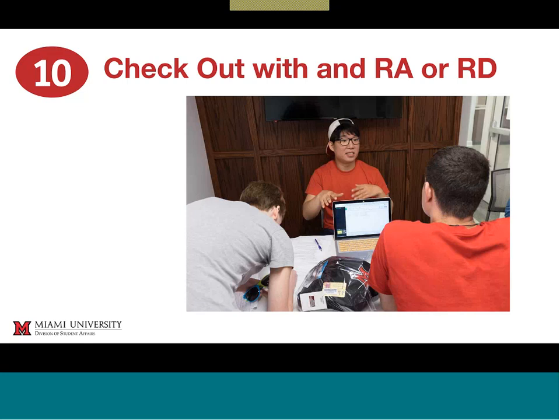The resident director in the community will do a final inspection of all the rooms after closing, and also our colleagues in physical facilities might also add missed charges after closing. In most cases, photos will be taken of the damage and the cleaning for which the student is being billed, and these charges will appear on the student's bursar bill later in the summer. So that's it, 10 steps for a successful end of the semester and move out.